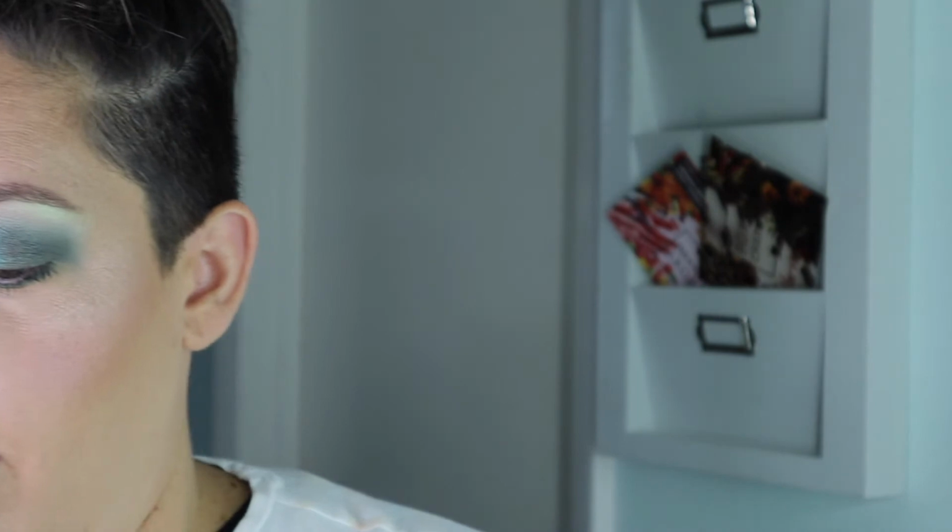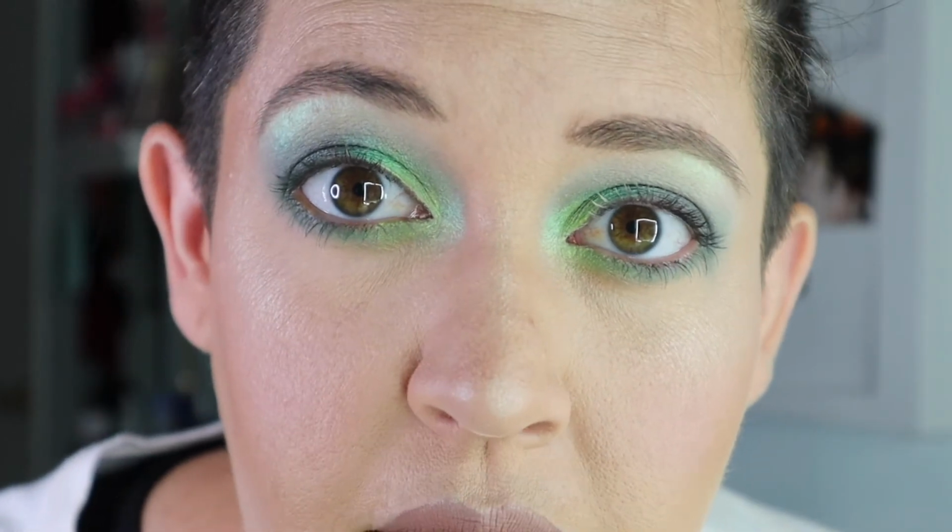I'm going to use a different mirror for this because I like to use both hands when I'm doing my waterline. So you can see the eyes before. I already put a little bit on right there, and now we're gonna go all the way in. And I'm just going to do a quick clip in and out, and I'll show you the final result. So I'm doing a quick stop in between.